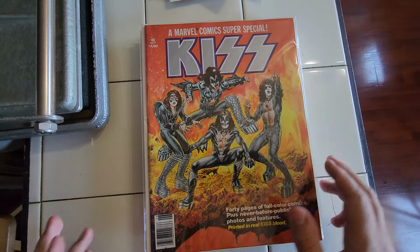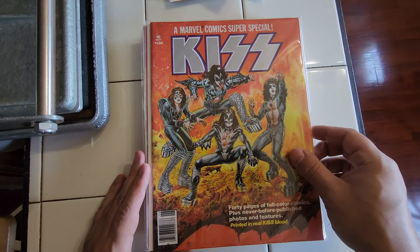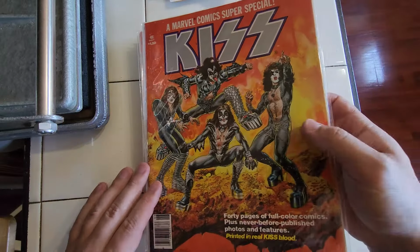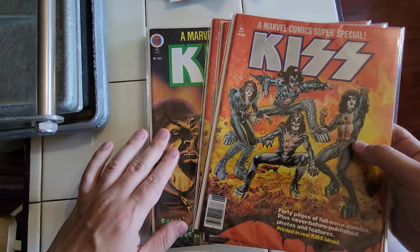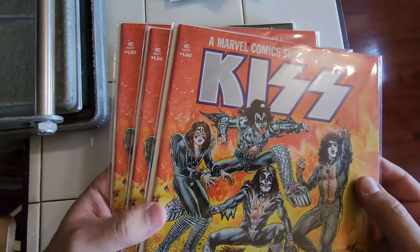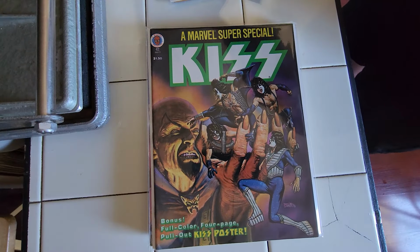So this was the crazy stuff. I only saw one of these in a little trip pack, and I thought maybe there'd be a couple more. 3 copies. 3. And they're all like 9.8. They've never even been, I can't even find anything on these. And these in 9.8s are like 2100, I think. So I'm just gonna put those off in their own little pile.